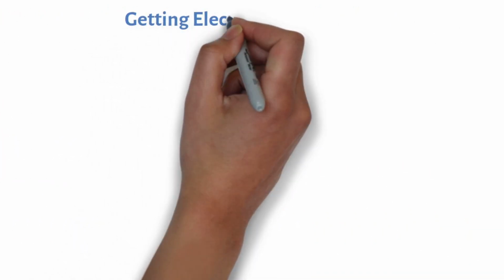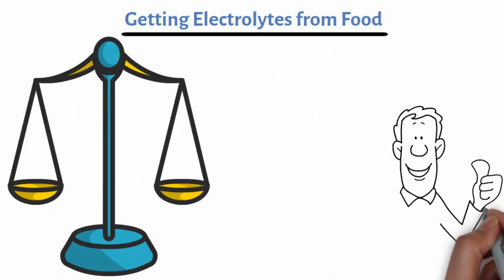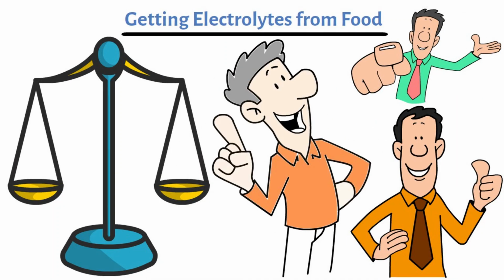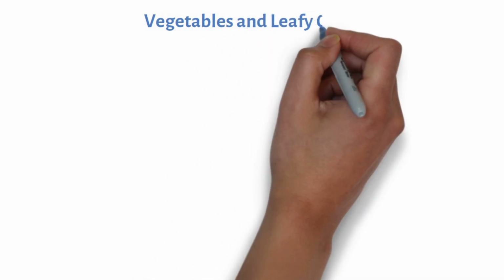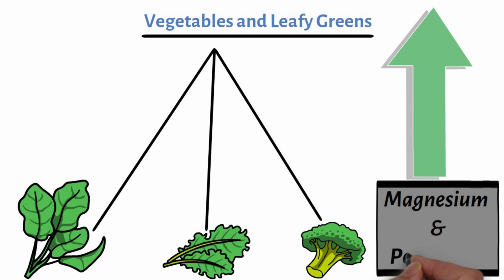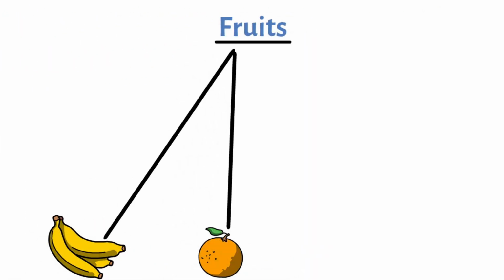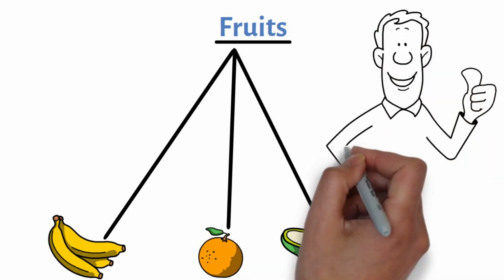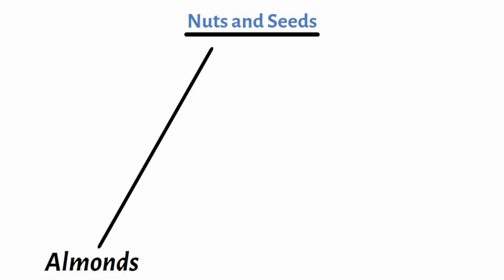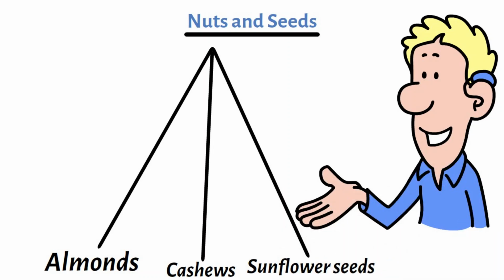So, how can we get electrolytes from food? A balanced diet is the best way to get the electrolytes your body needs. Here are some foods rich in essential electrolytes. Vegetables and leafy greens. Spinach, kale, and broccoli are high in magnesium and potassium. Fruits. Bananas, oranges, and avocados are excellent sources of potassium. Nuts and seeds. Almonds, cashews, and sunflower seeds provide magnesium and other minerals.